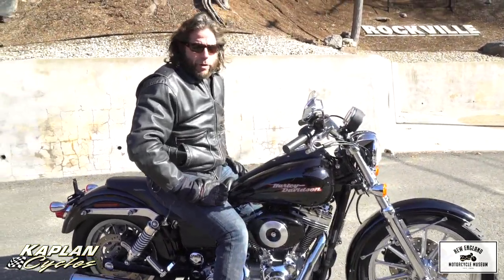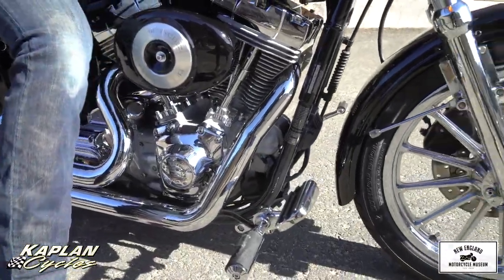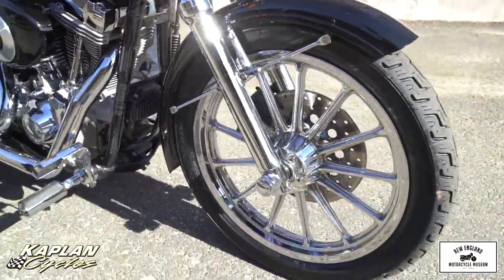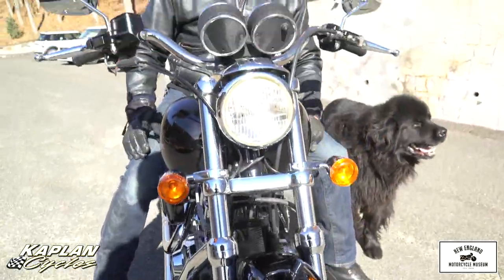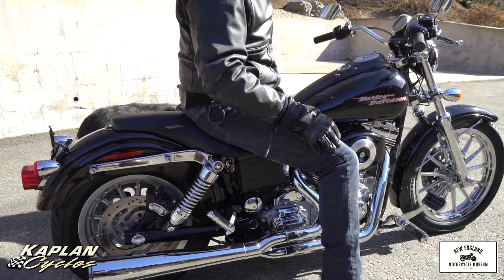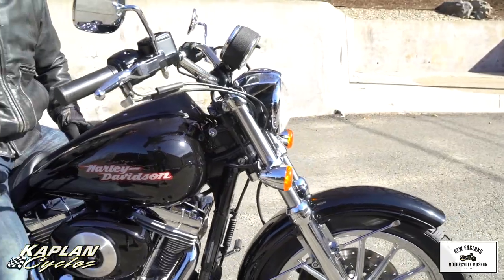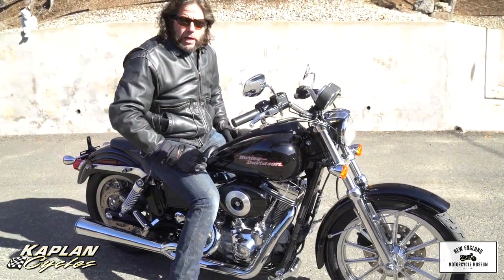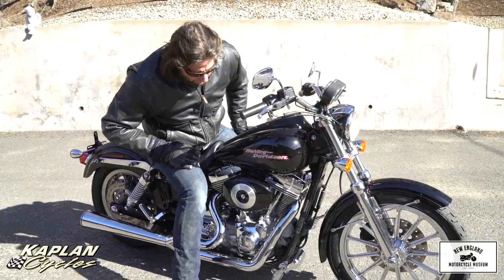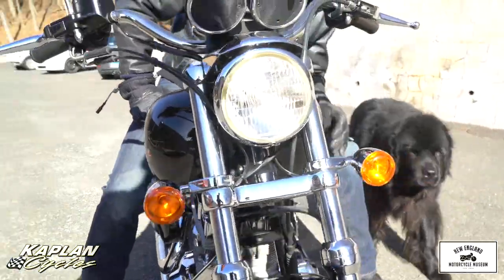Previous owner had absolute OCD about this bike. He bought it brand new in 2004, owned it for 14 years, obsessed on the bike and invested an obscene amount of time and money into it. We've got a stack of receipts over an inch thick, over 50 pages of receipts and data information and Dyna report on this bike that I'll show you, totaling over $16,000 invested into the bike on top of the $14,000 purchase price. I think that's what they went for back then, out the door. So close to $30,000 invested in this bike, loaded with high-end performance and custom chrome accessories.